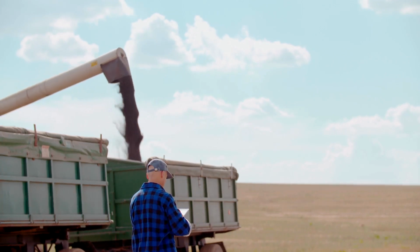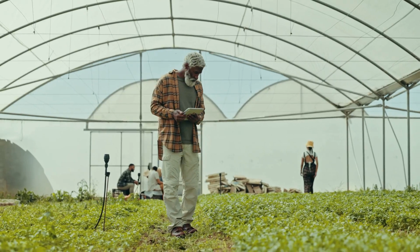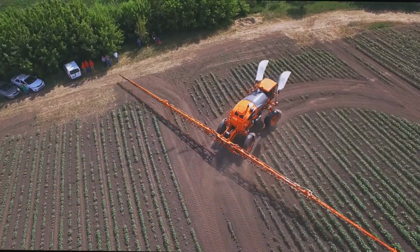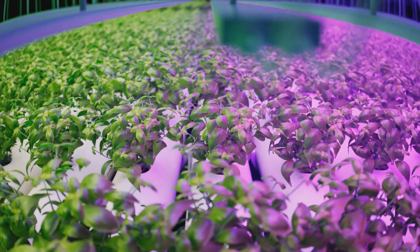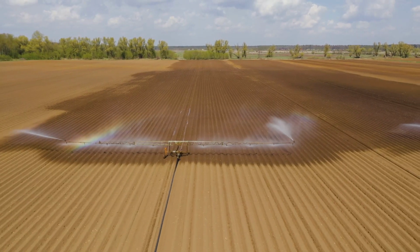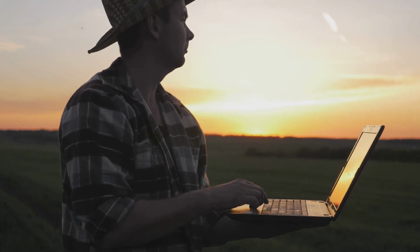Section 9. Conclusion. A Bountiful Future with Agriculture 4.0. So there you have it, folks. Agriculture 4.0 is transforming the way we grow food, making it more efficient, sustainable, and resilient. From precision agriculture to vertical farming, from robots to blockchain, these technologies are revolutionizing the industry. Now I know what you're thinking. This all sounds great, but is it really the future of farming?